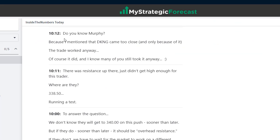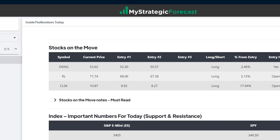10:12. Do you know Murphy? Because I mentioned that DraftKings came too close, and only because I mentioned it, the trade worked anyway. Of course it did. And oh, by the way, I know many of you took the trade anyway. Since we're discussing it, here was the short list of stocks on the move. DraftKings was the only one that hit its number.